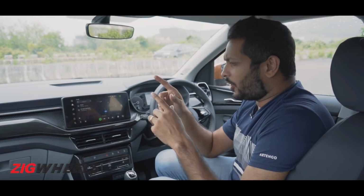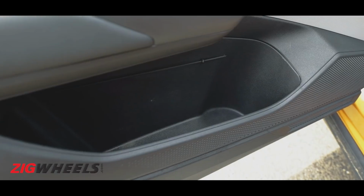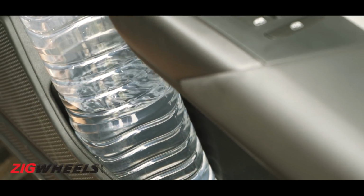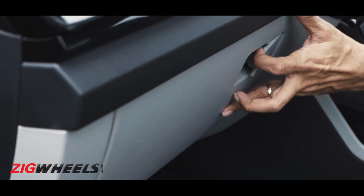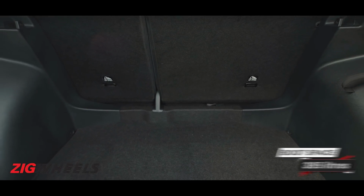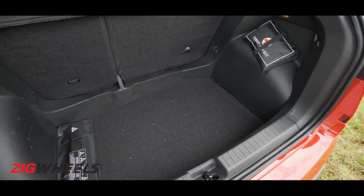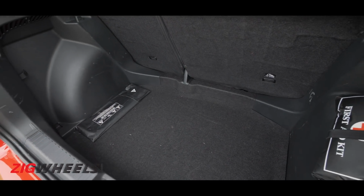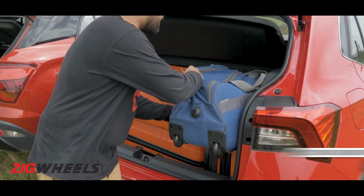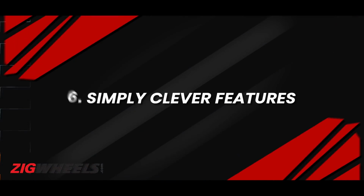And yes, like with all Skodas, even this car's cabin is very practical. Door pockets are massive, as they can easily accommodate even a 2-liter bottle. The glove box too is of decent size, but what really surprises you is the boot. On paper, it is not as big as its rivals, but it is deep, and thanks to its square shape, you can fit loads of luggage in here. The loading lip is low too, and you also get 60-40 split folding rear seats for added space.